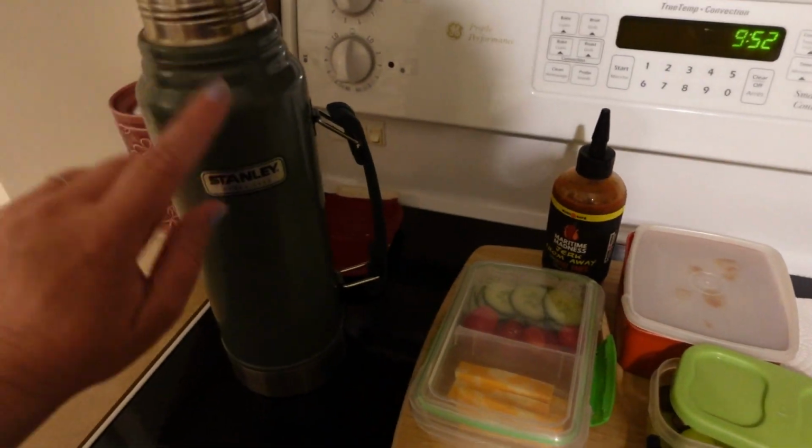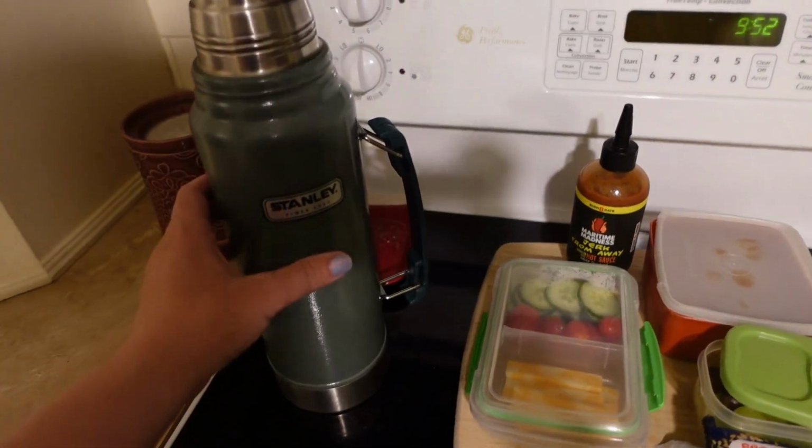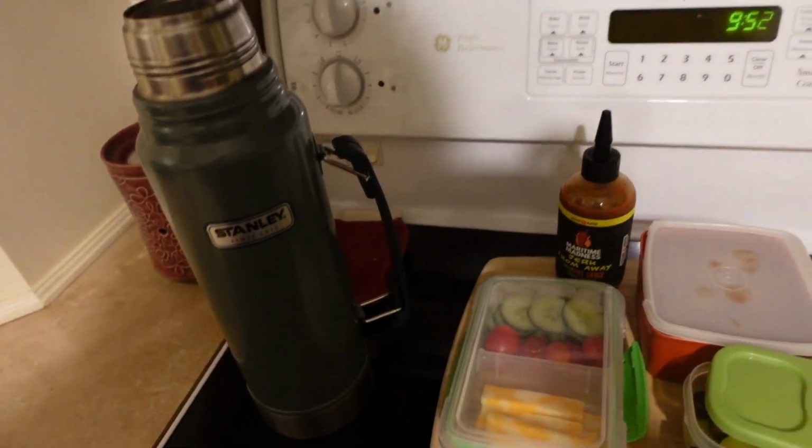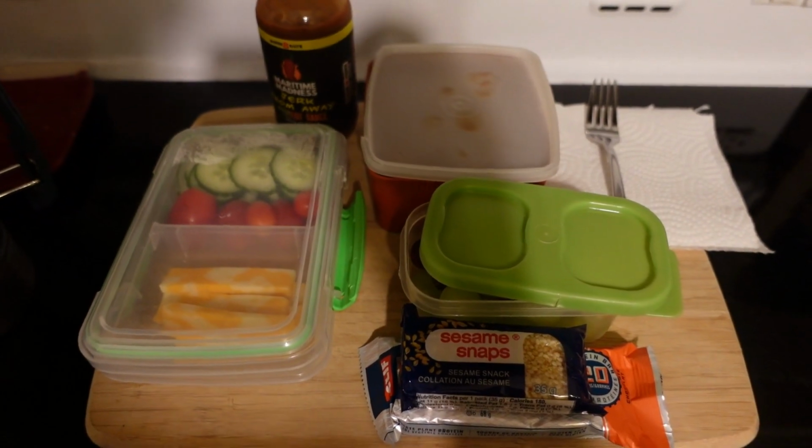And then he'll take his coffee, so I just have the coffee maker set, so he'll turn that on in the morning, and he'll take his coffee, the lid of that is in the dishwasher, and he'll take his water, and that'll be his lunch for tomorrow.